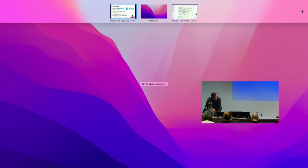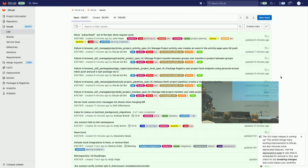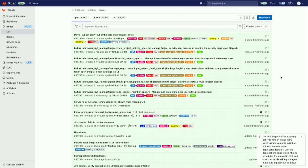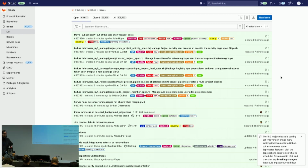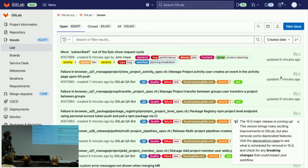There we go. So GitLab is a publicly traded company, but they have the idea of being open, I think it's open core? What's their whole openness tagline? Anyway, they have a public issue queue. They do a lot of their work in public issues, even some company stuff. So GitLab itself has an issue queue.